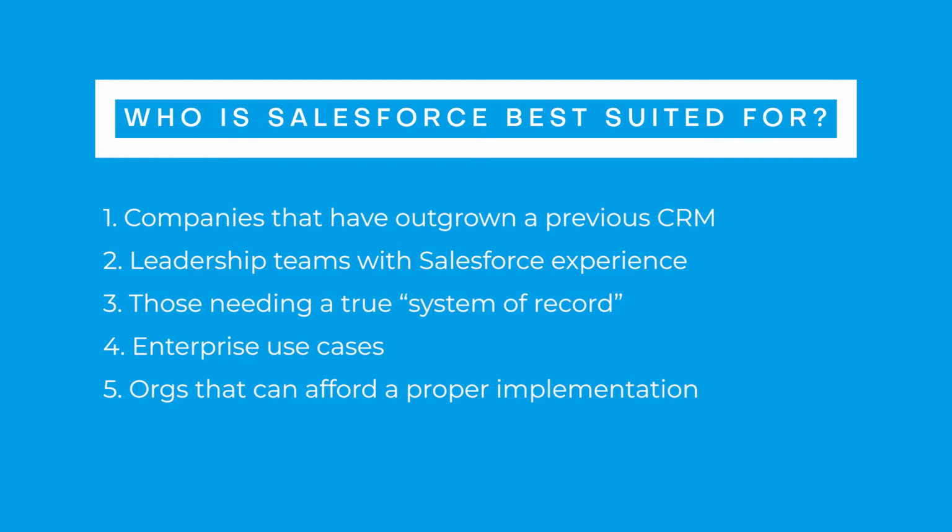Number 6, you are prepared to drink the Kool-Aid. To get the most out of Salesforce, you'd be wise to immerse yourself in everything Salesforce. From Trailblazer training to community participation to Dreamforce attendance and more.